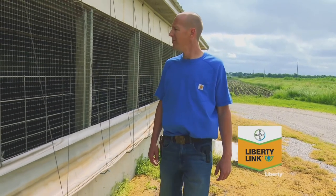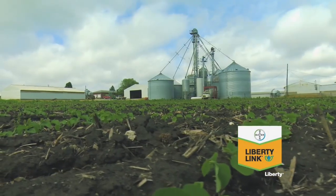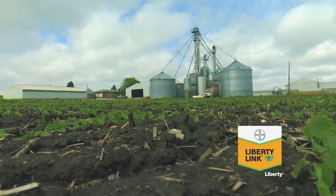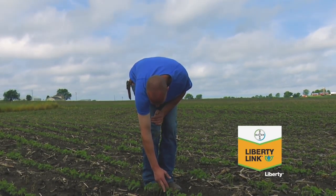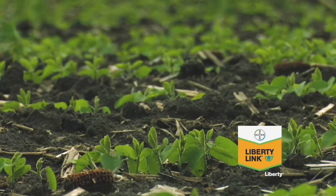We raise corn, beans, and then about 7,500 head of hogs a year. About 800 acres of beans this year. All 800 are Liberty Link this year. Our biggest weed pressure is definitely the water hemp. That's why we switched to Liberty Link. We were Roundup Ready, and we had some resistance. I got sprayed 3 times 1 year that didn't even come close to killing them.